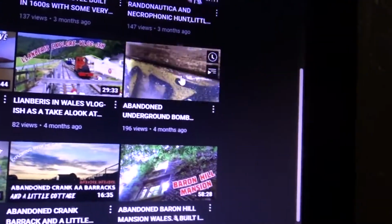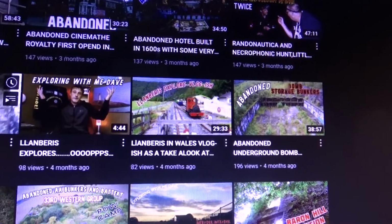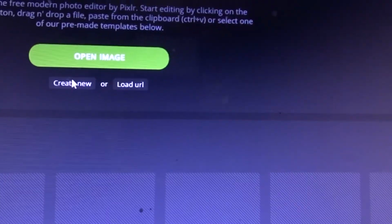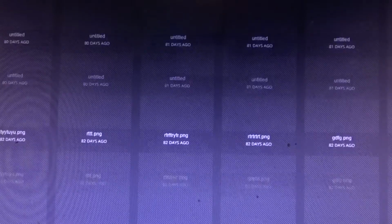The abandoned storage bunkers. The Lambellas Vlogs, that's an update, I'm not going to put that in. And then the Norwich Quarry, what I'll do, I'll put in the photographs for that, because I have a lot of photographs for the Norwich one as well. So I'll just use the photographs, because there's not any footage left from it. I've deleted most of the footage, all the footage, to be honest.